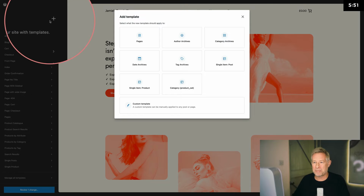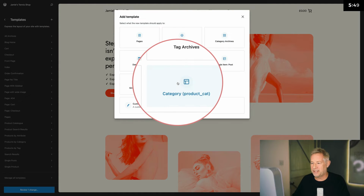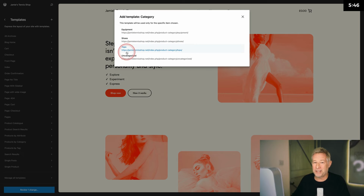You just click on the plus sign up here and then this will open. You come down here to category, click on that, and here you can actually choose a different template for each of your specific categories if you want to.